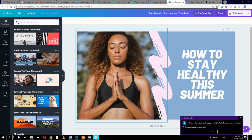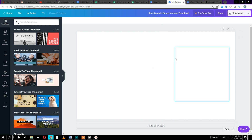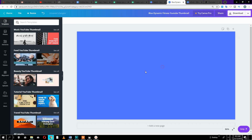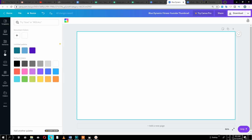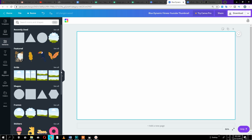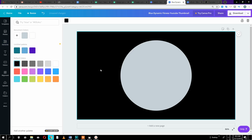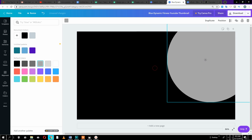Okay, this was the template we picked. Let's just customize it. Let me delete this. I'll delete I'll leave this. And then let me delete this. Let me change it to another color. Okay, let me just let me pick this. Let me make this black. I'll make this it's a bit dark. Then just make it like this.